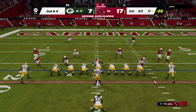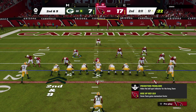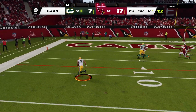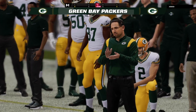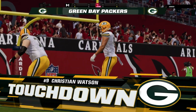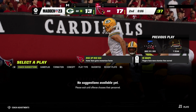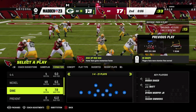The run only got a yard. Here's 2nd and 9. Here's Rodgers. Throwing left side, and Watson has it. And it's a Packers touchdown. Christian Watson in the final seconds of the first half. And the Packers are able to cut into this lead in the final seconds of the first half.